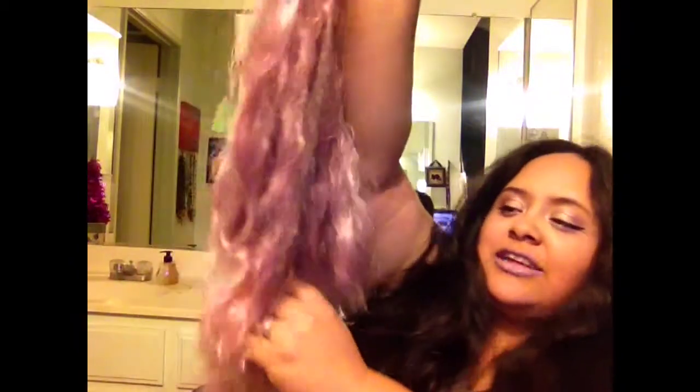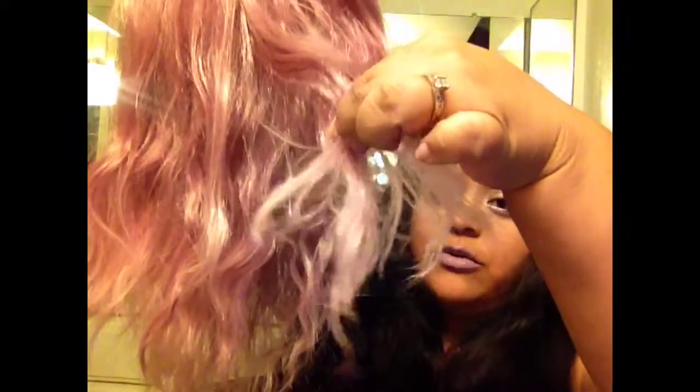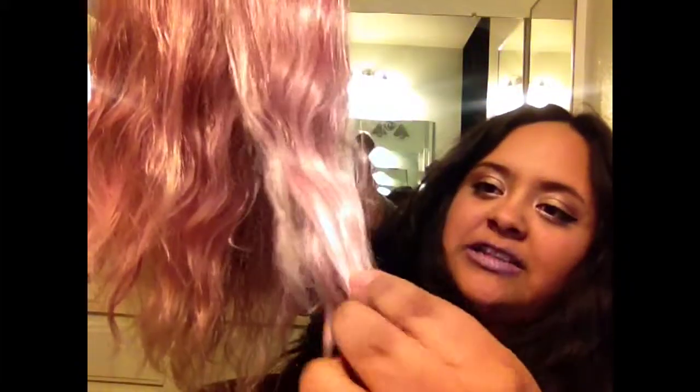I just felt that it was really cute. I gotta brush it out, of course, but I think it's really good quality. It's really pretty and it has sort of like an ombre effect. It's sort of like a silvery lilac color, and then towards the bottom, from here down, it's a really light pastel pink. It's really pretty and it's got a wave to it. And of course it has the fringe in the front.